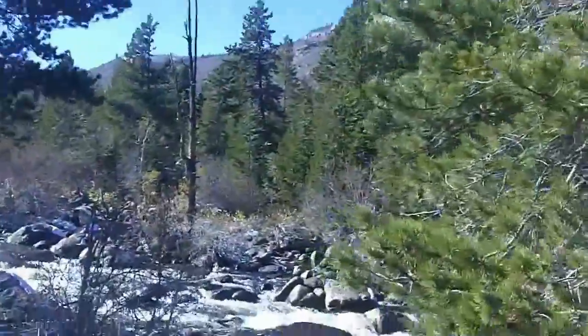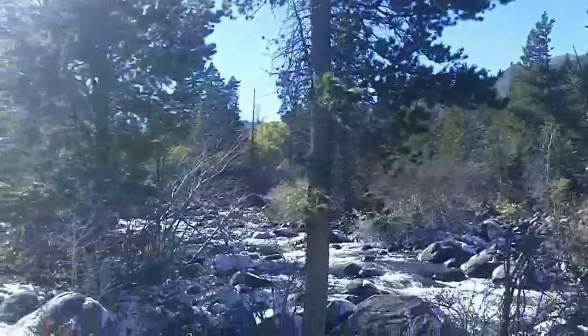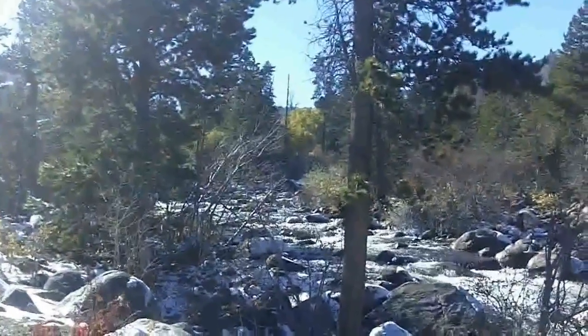I'll leave you on this piece with a clip of just the river running and the sounds of the river. The only thing you can't do is smell the pines.